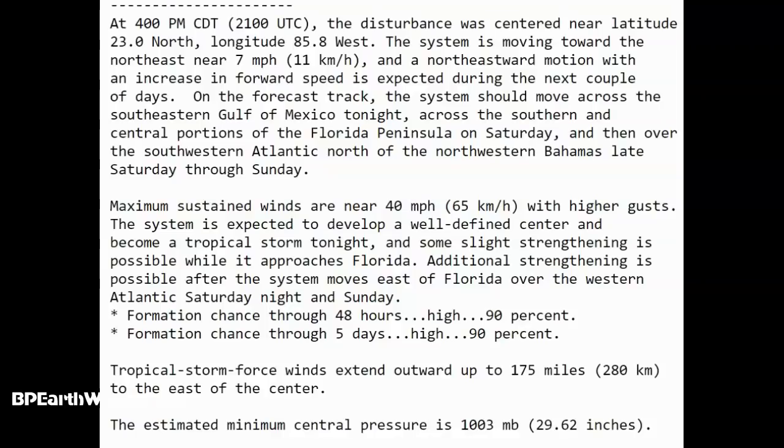Now let me pause that for just a second because I'm just now getting the 4 p.m. update. It says the disturbance was centered near latitude 23 north, longitude 85.8 west. It's moving toward the northeast near 7 miles per hour, and a northeastward motion with an increase in forward speed is expected during the next couple of days. On the forecast track, the system should move across the southeastern Gulf tonight, across the southern and central portions of the Florida Peninsula on Saturday, and then over the southwestern Atlantic north of the northwestern Bahamas late Saturday through Sunday.